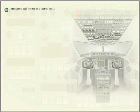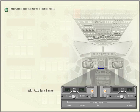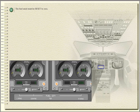If full fuel has been selected, the indications will be with auxiliary tanks, without auxiliary tanks. The fuel used must be reset to 0.